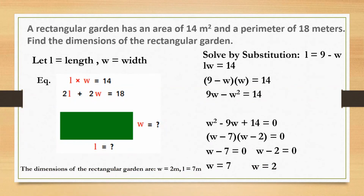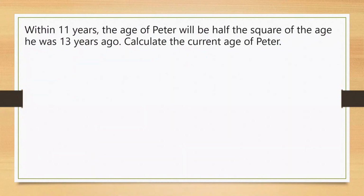After we get the values of the variable, which are 7 and 2, and replace them in the original equations, length times W equals 14 and 2L plus 2W equals 18, then we can say that the dimensions of the rectangular garden are width equals 2 meters and length equals 7 meters. Let us now proceed to example number 3.